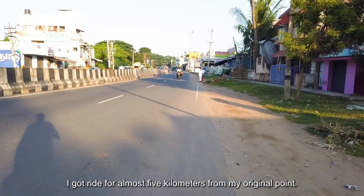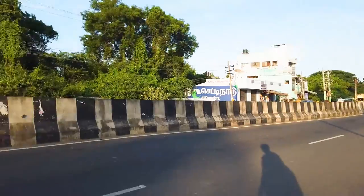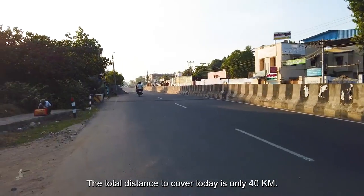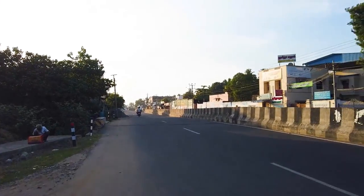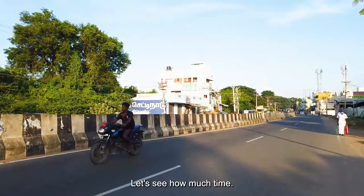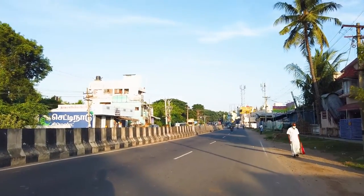thank you. I got a lift for almost 5 kilometers from my original point. The total distance to cover today is only 40 kilometers, so it will be covered before 10 o'clock, I feel. Let's see how much time, then we have time to roam in Pondicherry.